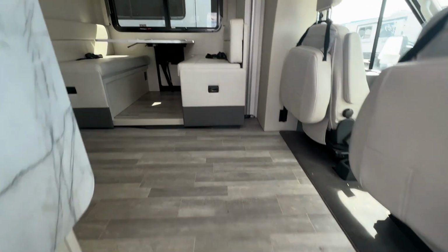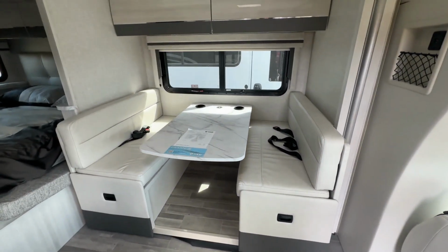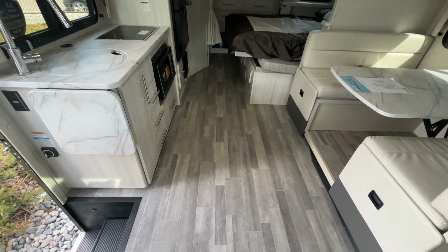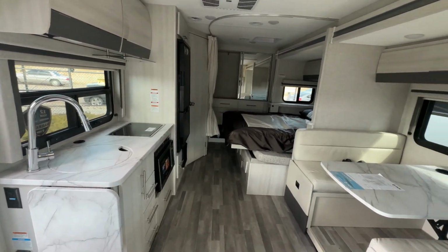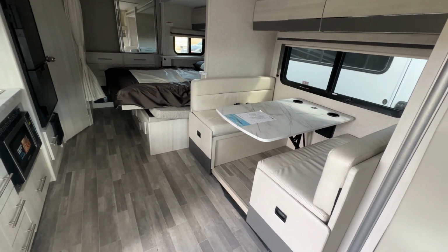Now, I believe this is a used one just because there's some things on the floor and stuff that lends me to believe that. But as you can see, here is the slide. It is opening up so much space for you guys. This is perfect for 1 to 2 people, a couple that want to hire a nice RV motorhome where they can get out and camp, but still have some of the fine luxuries that you would want in an RV.